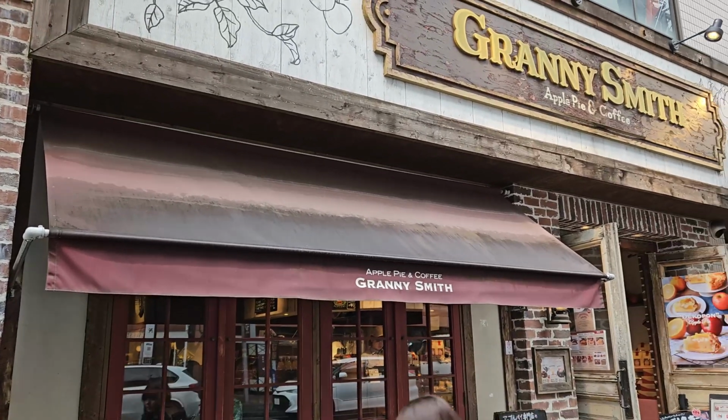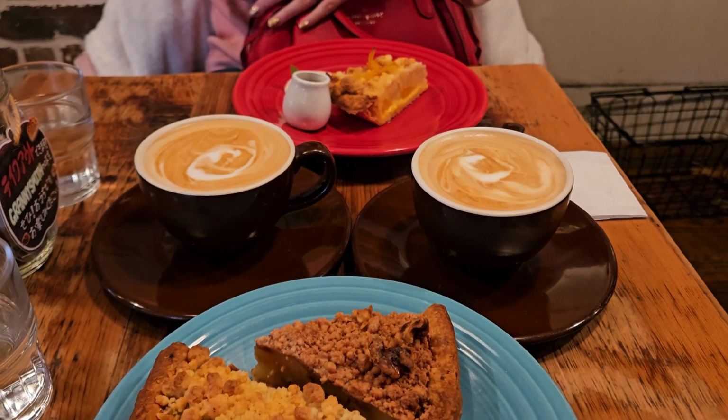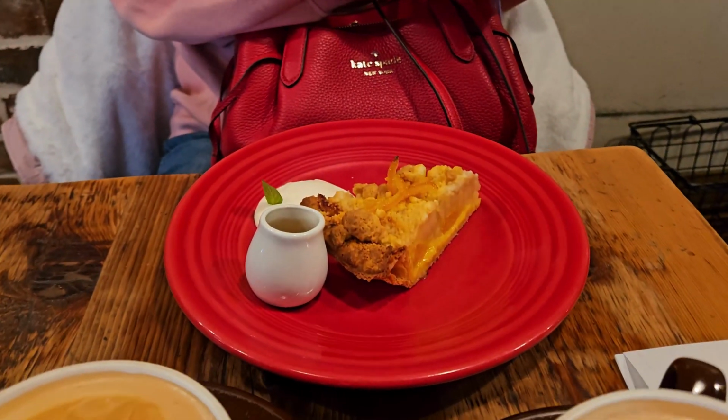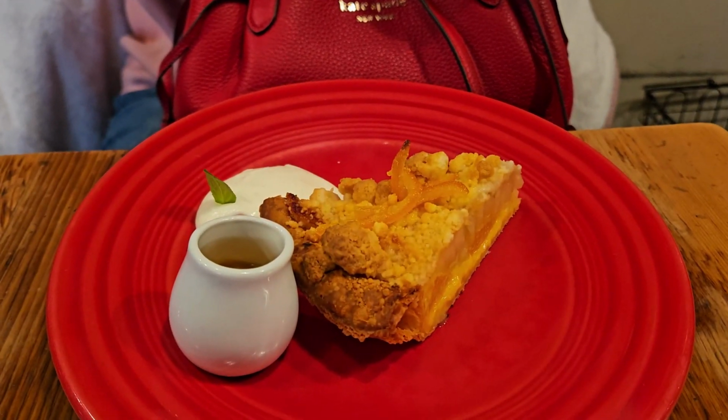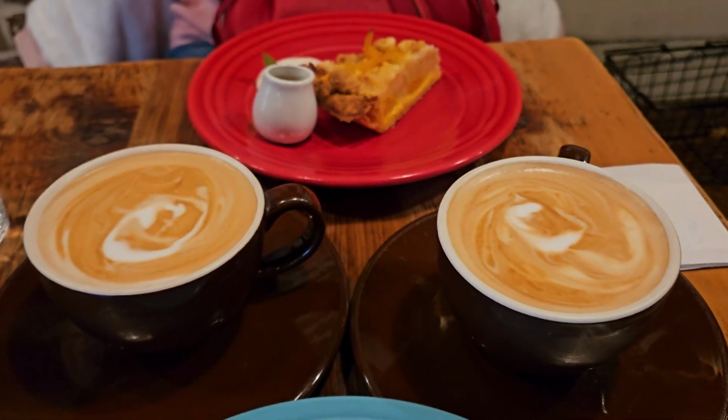One of the stops we made was this Granny Smith apple pie and coffee. If you know me, I'm all about the apple pie. I would rate this pie probably a 5 and the coffee probably an 8.5. That latte was so good.